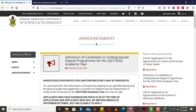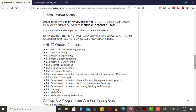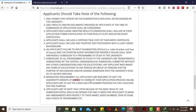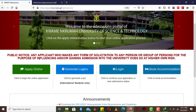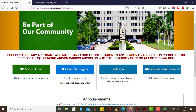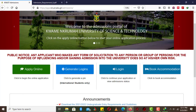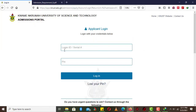So when you are satisfied with the program that you want to apply for and you meet its entry requirements as well as the cutoff points, you quickly head to the Apply Now button and start your application. And you are also to take note of the following announcement: any applicant who makes any form of solicitation to any person or group of persons for the purpose of influencing or gaining admission into the university does so at his or her own risk. So we click on Apply Now, we enter our serial number and PIN, and log in to start our application.